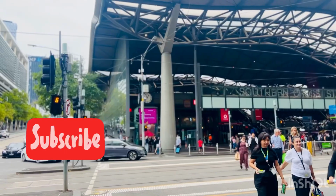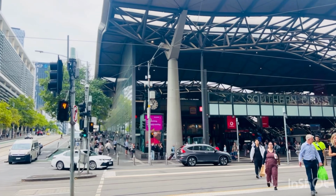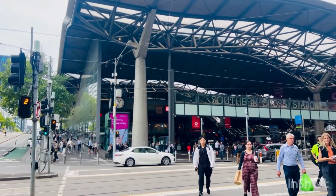I will be showing you parts of Melbourne the way I see it. Welcome. This is Southern Cross Station.